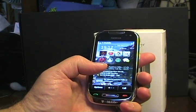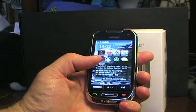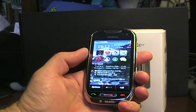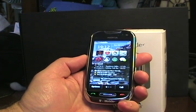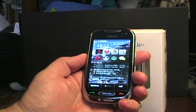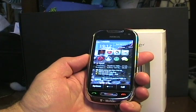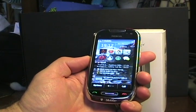So the C7 does not have yet the full PR2 update. Anna was what it's called now, from what I understand. However, I'll show you some things in the device that do show it has been updated over even the C7s in Europe. First, let's take a look at the hardware.